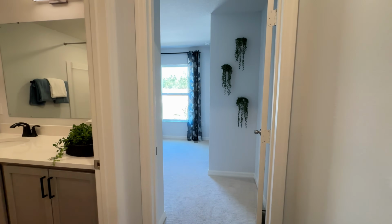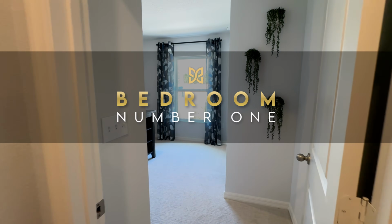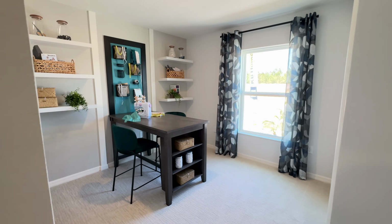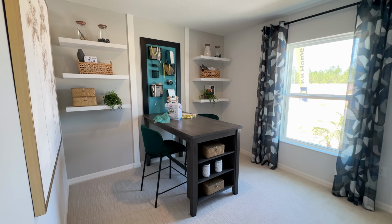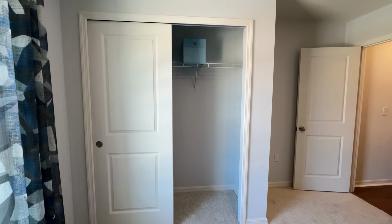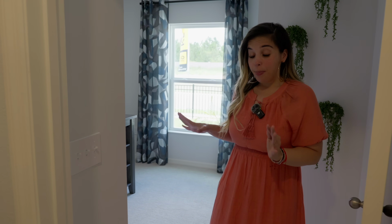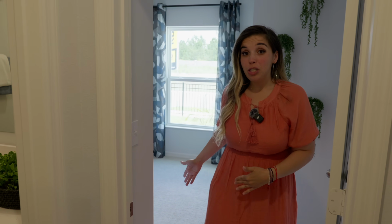So let's walk into bedroom number 1. Bedroom number 1 faces the front of the house. It's set up kind of like a sewing craft room right now. You're gonna have the double sliding doors leading into the closet. But one thing I wanna mention is that you could build from the ground up in this community. So if you're like, oh, Alexis, I really don't like carpet, you could build from the ground up, and you can take whatever flooring is in the main area and bring it into the bedrooms as well, okay?